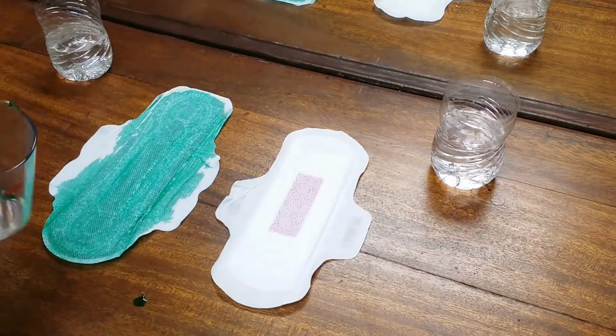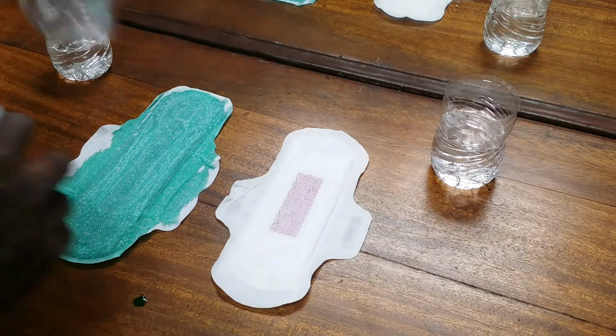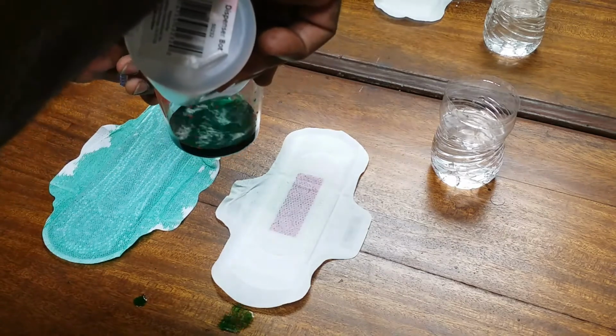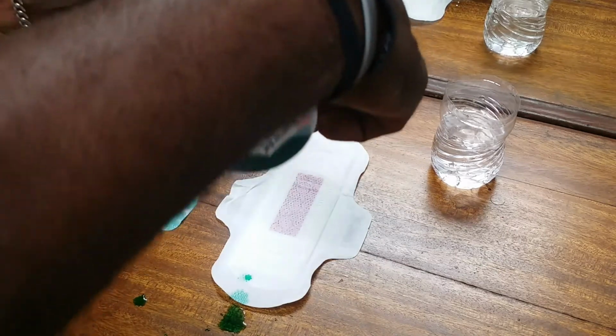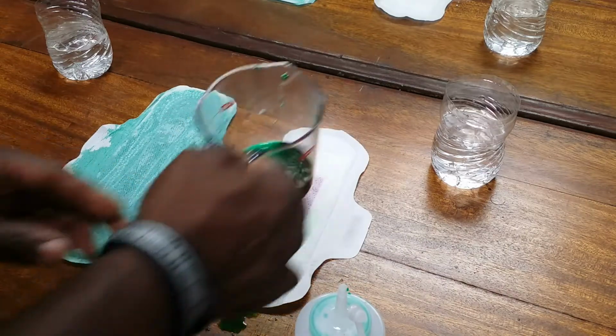That's 50 milliliters right there. Now I'm gonna do the same thing with our version, 50 milliliters of flow. Okay, that's 50 milliliters of flow. Now I'm gonna put that on our sanitary napkin.